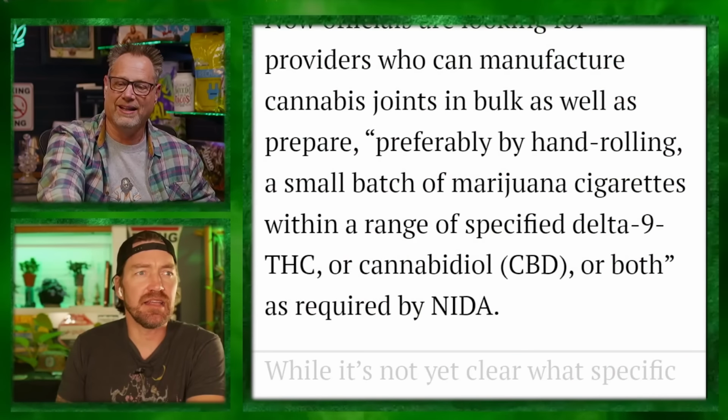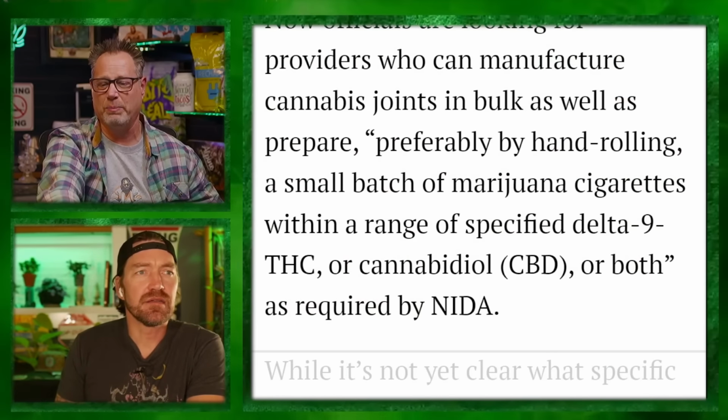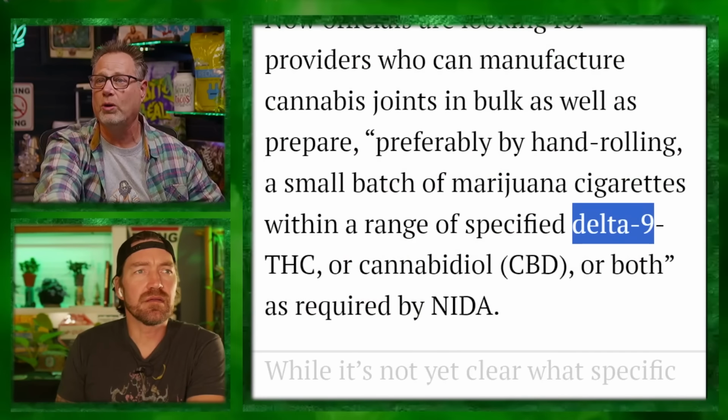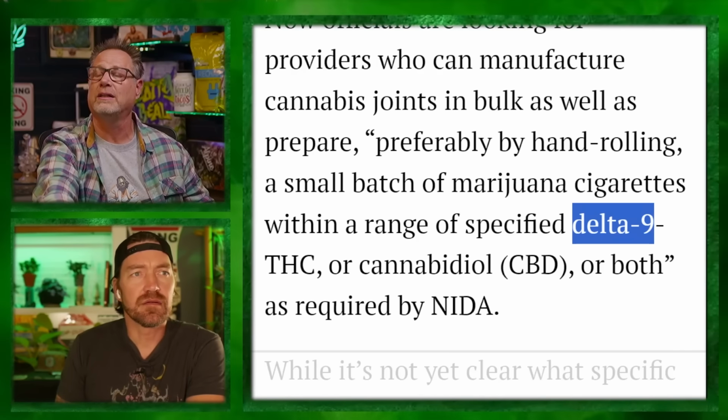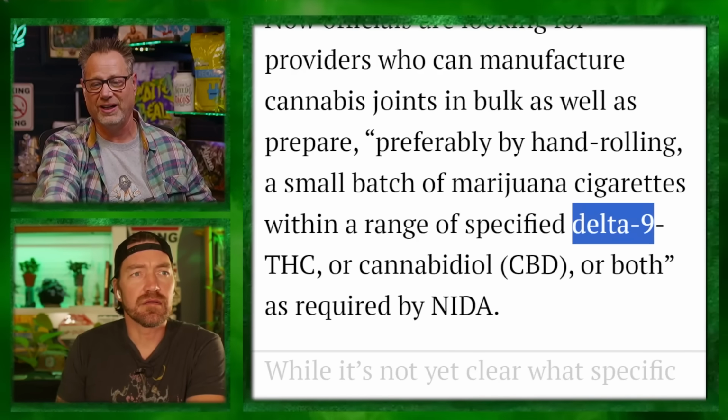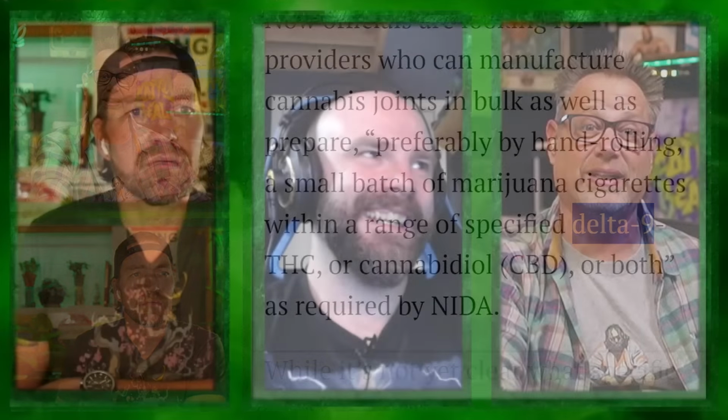So they're preferring these joints be hand-rolled, small batch, with a specified range of Delta-9 THC or CBD or both, required by NIDA. Nice. Why not just get prisoners to do this? Let them smoke a little bit. I bet there's people in jail that can roll really good joints. Actually, that would suck, if you'd have to let them roll them but they can't smoke them. That's punishment right there.